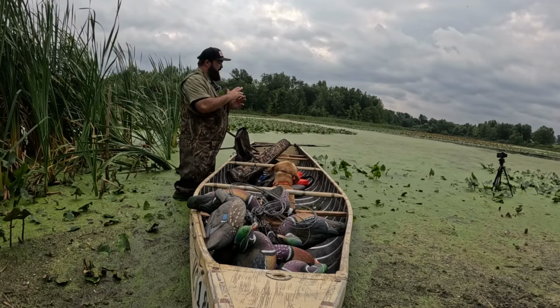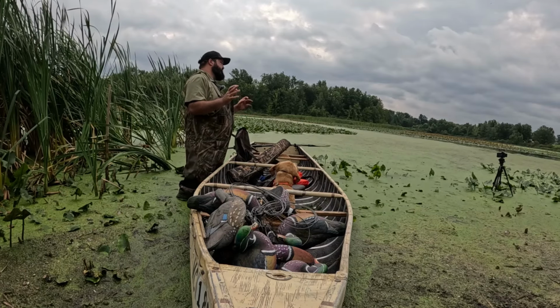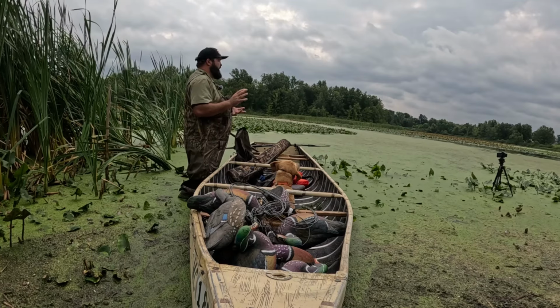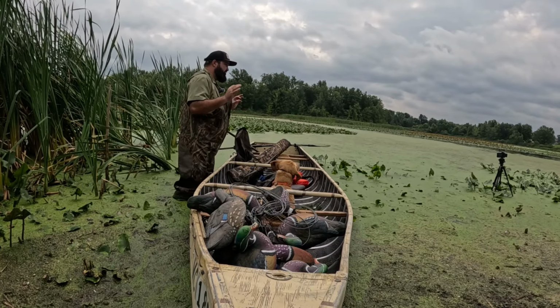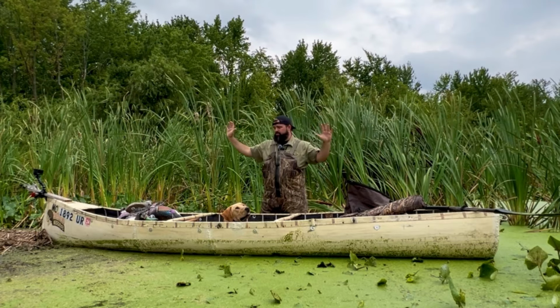And especially, I mean, just all the time. I almost wear them sometimes when I field hunt. They're not as comfortable to walk out in as muck boots, maybe not as warm sometimes, but I feel like you're silly on a canoe or kayak hunt if you're not going to wear some waders.